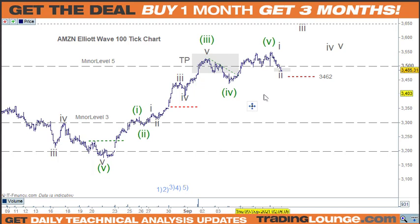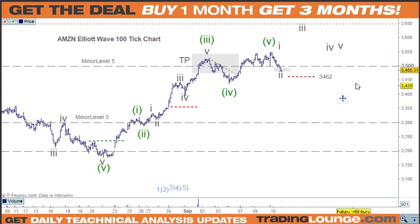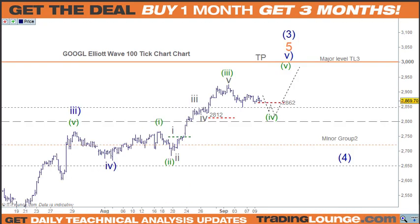Something's not quite counting right at this top here. So what we're going to do, we're going to bring the stop to 34.62, which is below the 61.8% retracement level here. We expect Thursday to be bearish in our bullish weekly cycle, so let's see if we get Friday and Monday to be bullish. Okay, so we'll just chill on that a little bit, and let's move into Google Alphabet here.